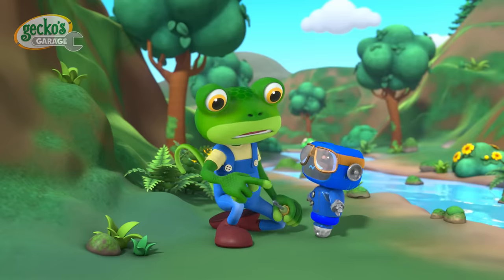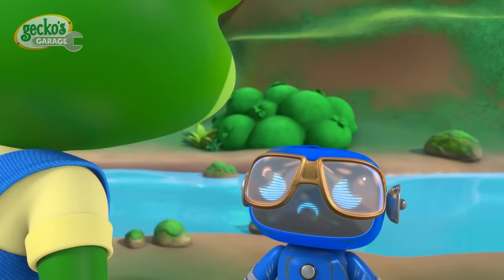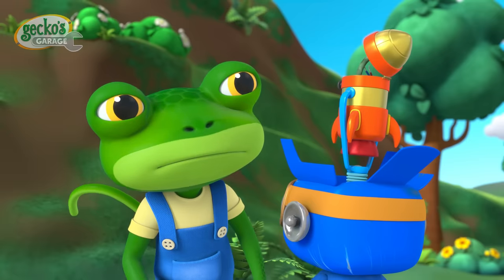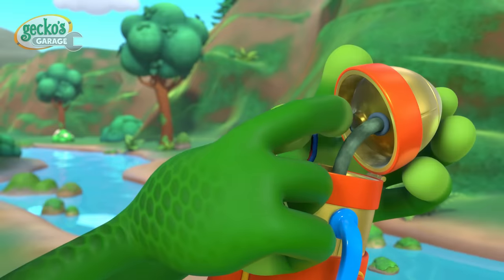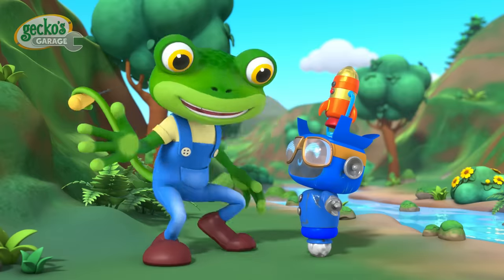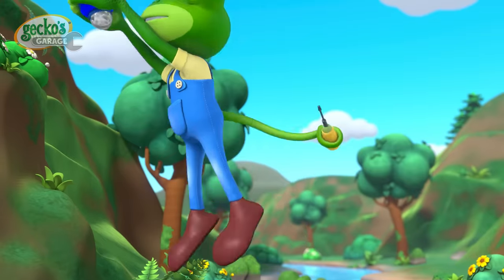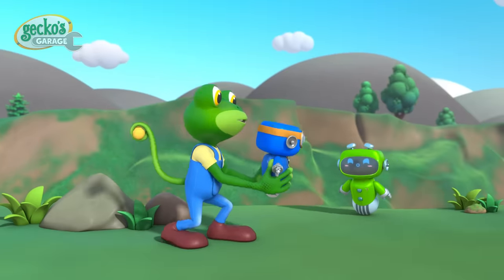Some bumps. We can use your rocket to get us out of here. Nothing a little tweak can't fix. We'll be out of here in just two ticks. Righty-tighty. Let's get you back to the garage.